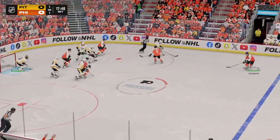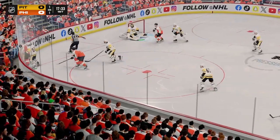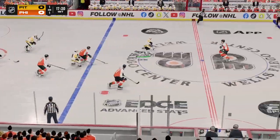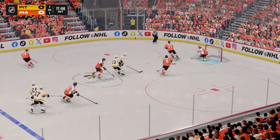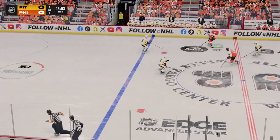Play resumes here as he wins the draw inside the offensive zone. Picked up along the boards by Couturier. Quick pass to Hayes. Tries to get it over to Bunting. Here's a chance! The Flyers look to start the transition game. Drills them!